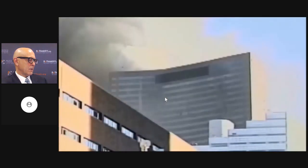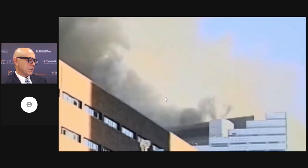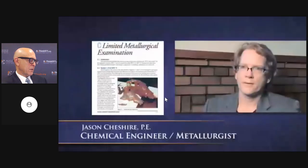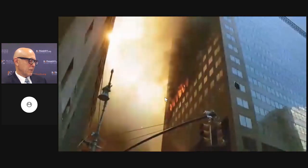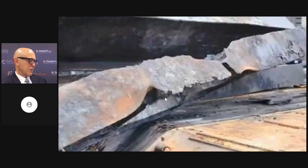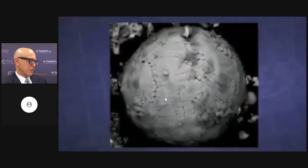NIST excluded the documents from FEMA in Appendix C that documented the evidence of melting steel. In an office fire, you cannot generate enough heat to melt steel. There were these iron microspheres present in all of the dust samples. They needed to have been formed in extremely high temperatures.